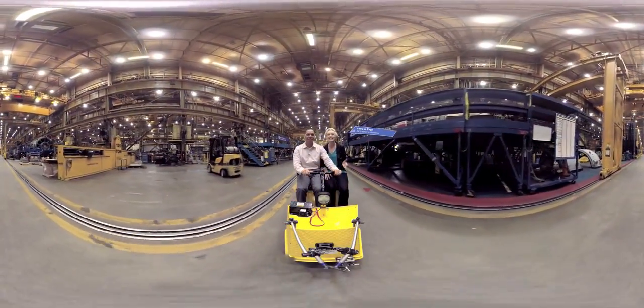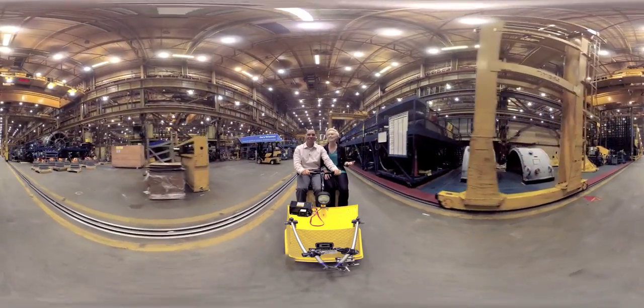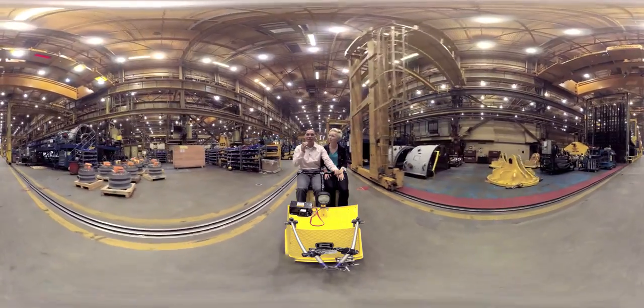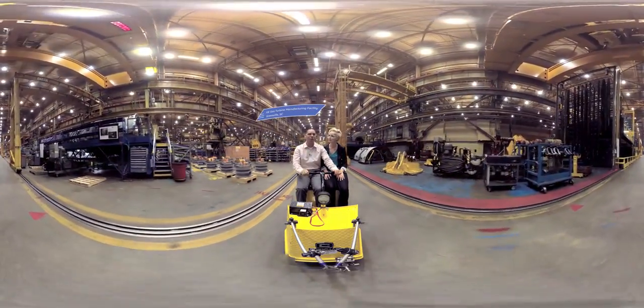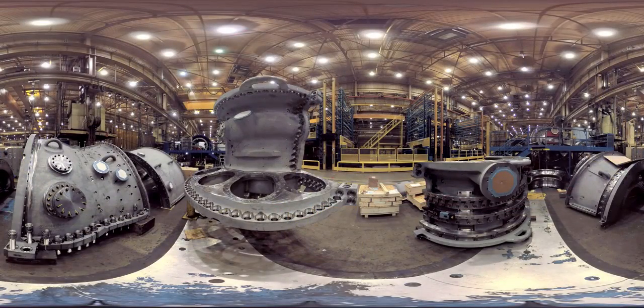Sally LePage, GE's creator in residence, and I'm joined here by Gary. Gary, what is this place? Welcome to GE's largest gas turbine manufacturing facility, the largest in the world, and it's here in Greenville, South Carolina. So this is where you take all of the parts to make a gas turbine, put them together, and then ship them off in one piece.